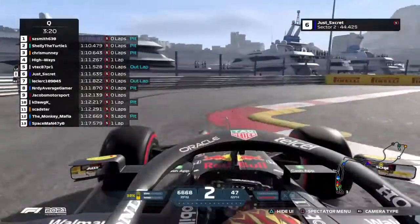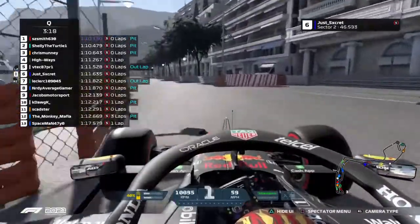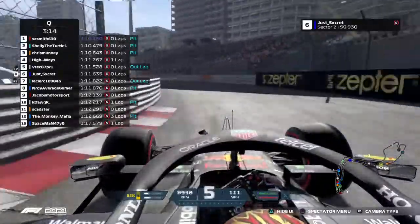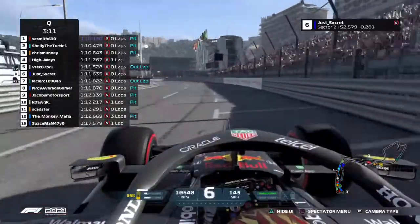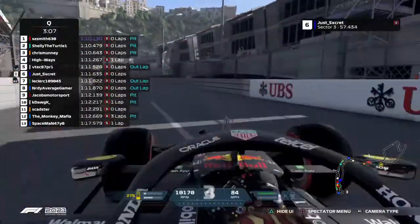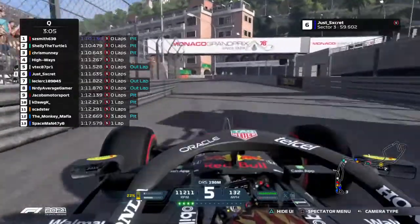Down into the chicane. Everybody attacking that entrance to the chicane, compromising their exits a little bit, but definitely might be worth it, especially if you're trying to defend from someone behind. Secret looking to have a very competitive lap time here.